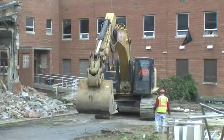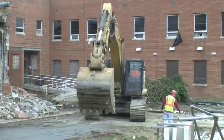And phase two will be complete and we'll have plenty of parking, and the staff and the public will be much happier because the long walks will be over at that point.